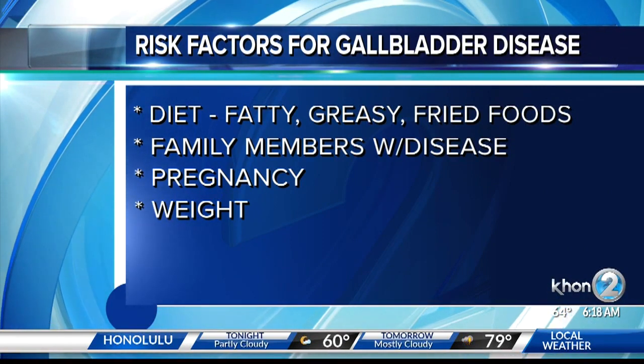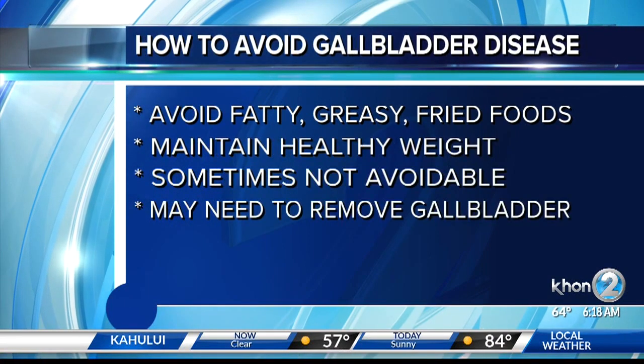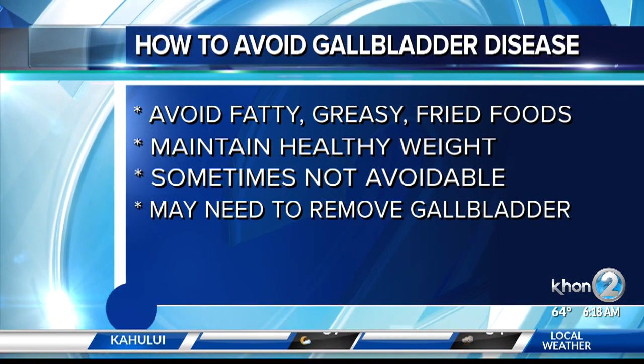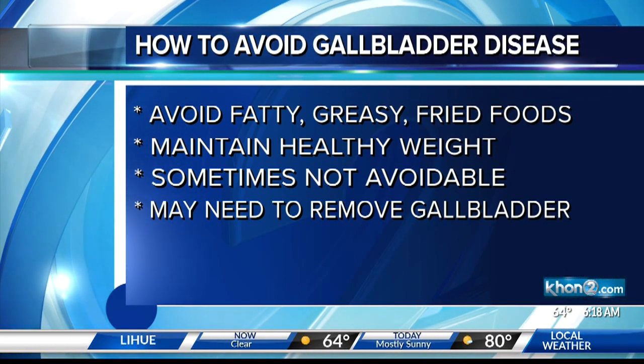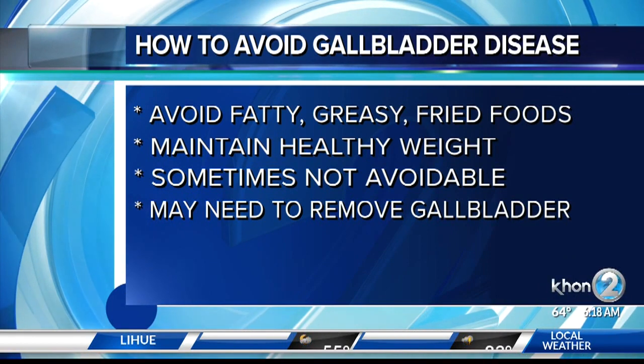Okay, so when it comes to avoiding, because we all want to try to avoid this, what can we do to avoid gallbladder disease? So we can try to maintain an average weight. We can exercise. We can avoid fatty, greasy meals. And sometimes this isn't avoidable, and when it's not avoidable, then that's when we may need surgery.